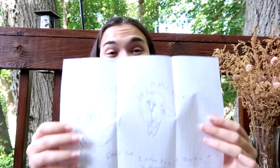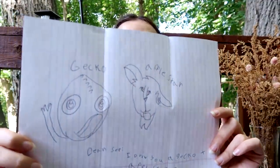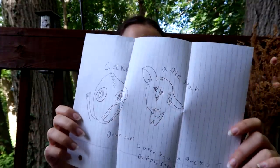Oh my goodness. Gecko and Apple Star. Dear Seri, I drew you a Gecko and Apple Star from Warrior Cats Untold Tales. To Seri from Evelyn. There we go. Look at this, guys. A cute gecko. A cute Apple Star. I'm so glad you guys like Apple Star. Enjoy him while you can. He's on his last life, for sure. He's actually past his last life, but we're forging on anyway.